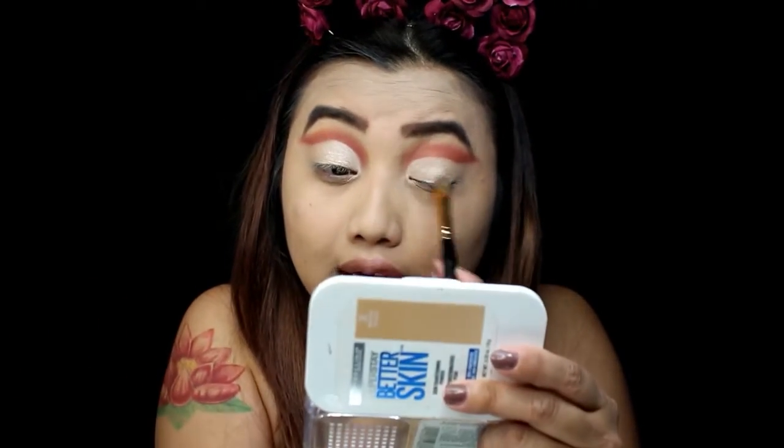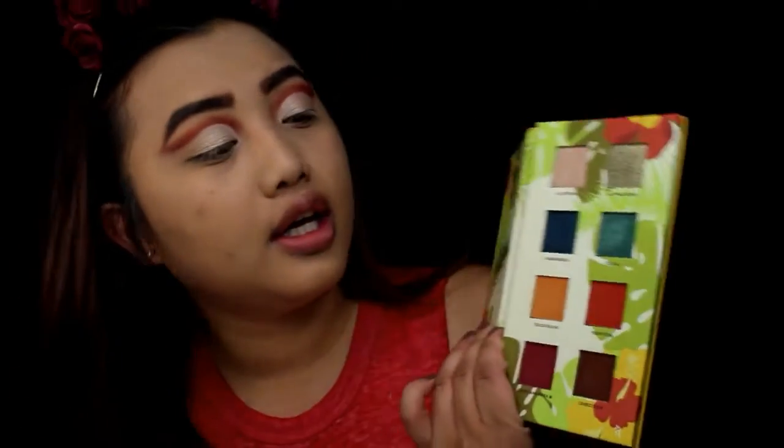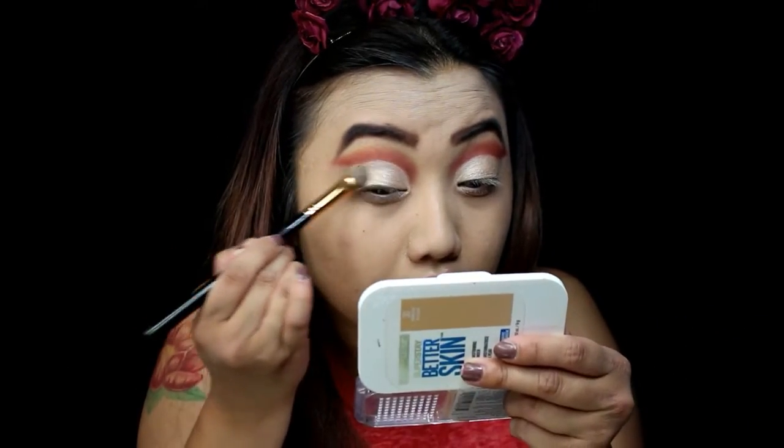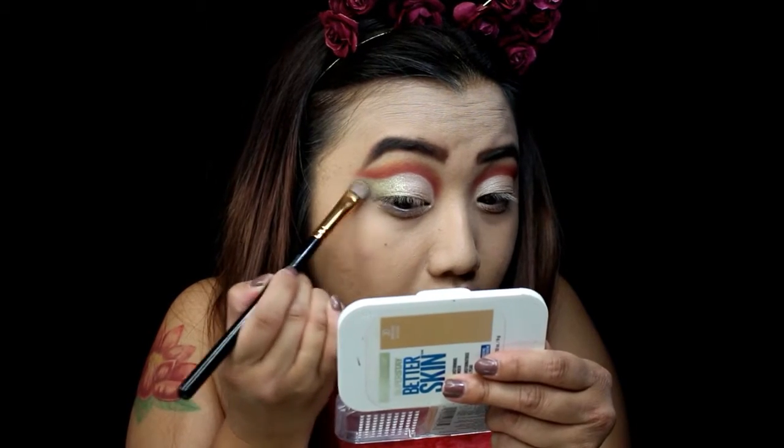I love cutting my crease. Just makes my eyelid look so much bigger than it really is. The outer half, I'm going in with this shade right here. And this shade is called El Melecon. Guys, I am butchering the shade. I'm so sorry, Gabby. And putting that in the center. Gradient effect from the center shade to the outer.